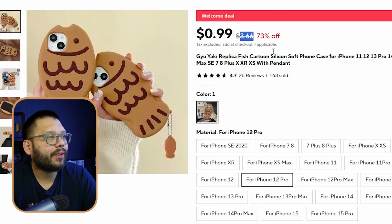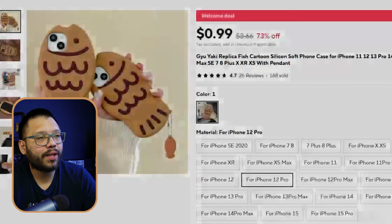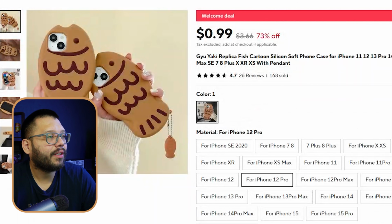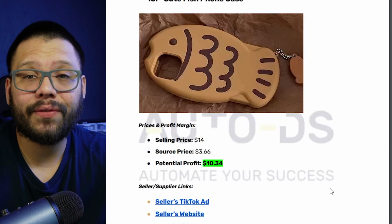Here, they're selling it for $3.66. They do advertise free shipping with tracking. So that's actually pretty good. That's a pretty good deal. So $3.66. And that can give us a potential profit of about $10.34.